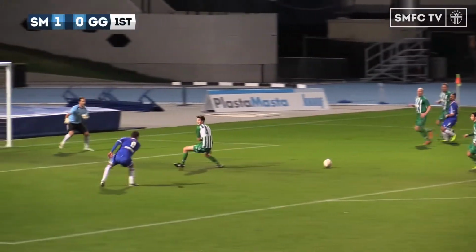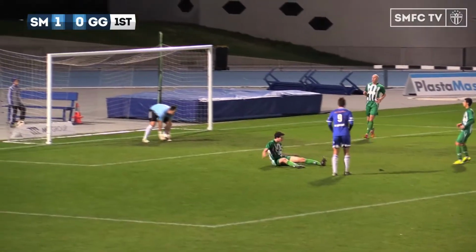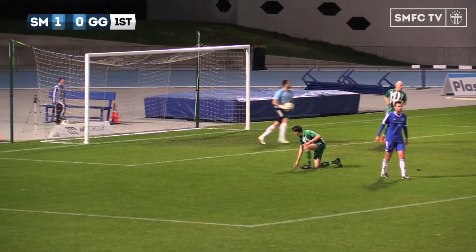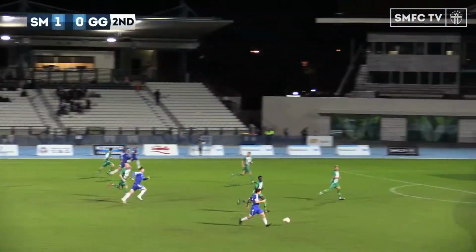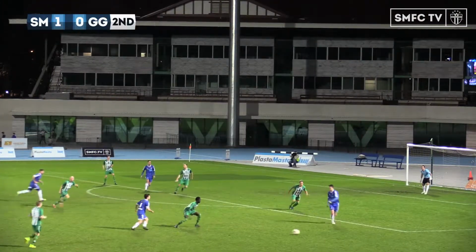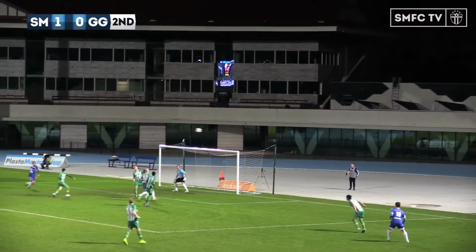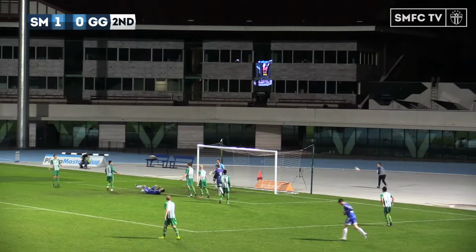Fantastic run by Ike Jawadi, and his cutback finds Milos Lucic. He's trying to score, but luckily for Green Gully, it takes a deflection there off Matthew Reed, and it's saved by Gonzalez. Theodore, the goal scorer. First move of the second half here. Tyson Holmes plays a lovely ball for Lucic!